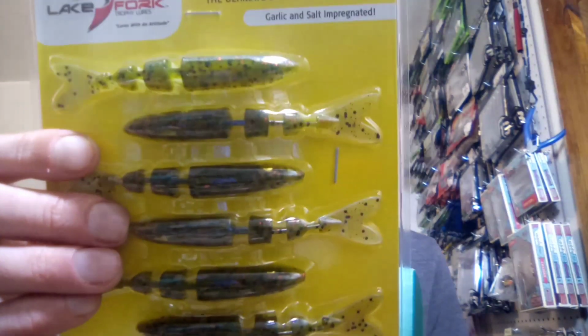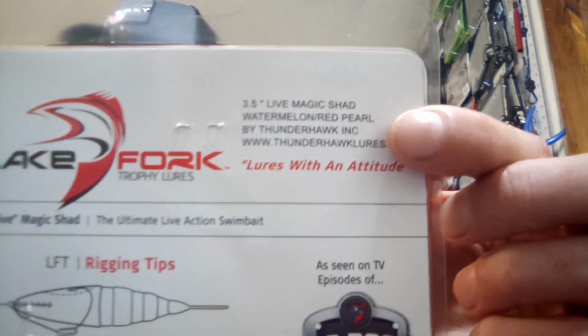Next, Lake Fork. These are the Live Magic Shads. They're a little soft rubber swim bait. They have these marked for $5.99. However, I couldn't find them for $5.99. I couldn't find them for under $6.75, so they shortchanged themselves. And I also did notice something else. For all y'all that know that I work with Thunderhawk, if you look at the back of the package and pay attention right there, this is in collaboration with Thunderhawk Baits, which I thought was real cool.